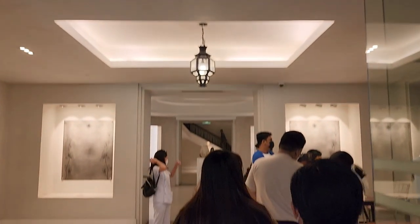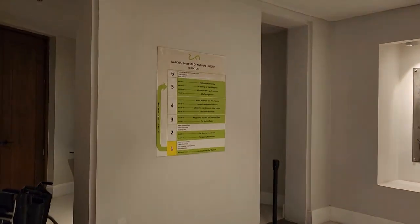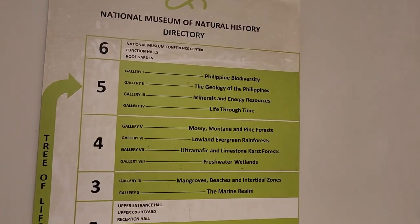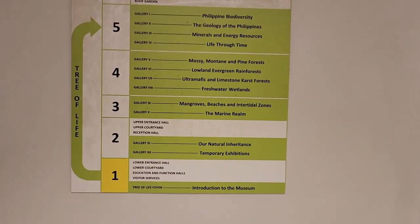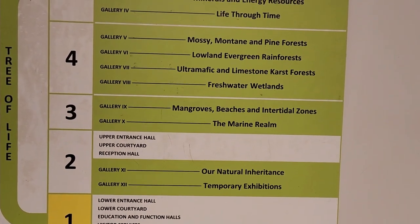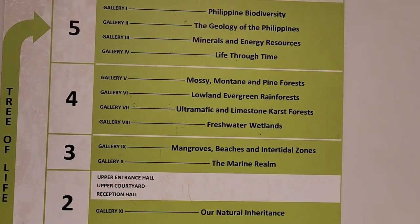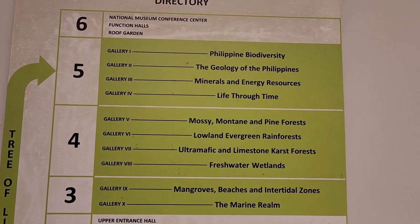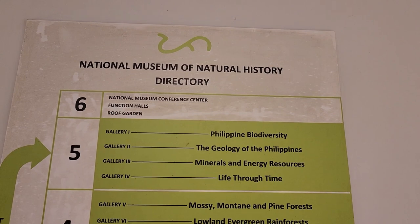So the Mega World entrance hall. So ito yung directory ng buong museum. So level 1 is introduction to the museum, level 2 is our natural inheritance and temporary exhibitions, level 3 is mangroves, beaches and intertidal zones, and the marine realm, and all of those forests and others.